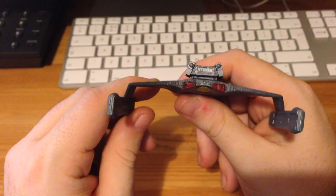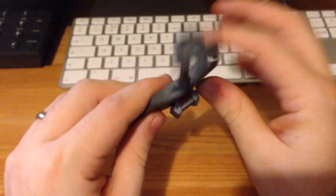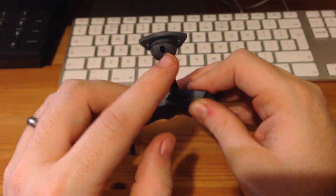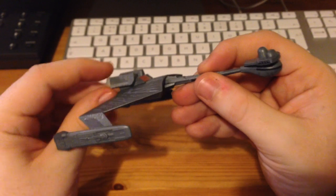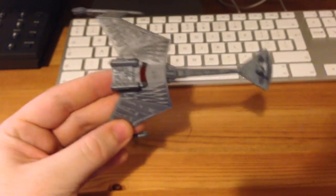So you have your input section and your front sensor array and your disruptors. So you have your disruptors there, if I can get it flipped around for you guys. Would have been nice if it was a little bit red. But again, red would have meant it was actually in the process of firing. So this is how it would have cruised. Very back heavy, this one. They're normally always front heavy, but that was always to be expected with the design of the ship.